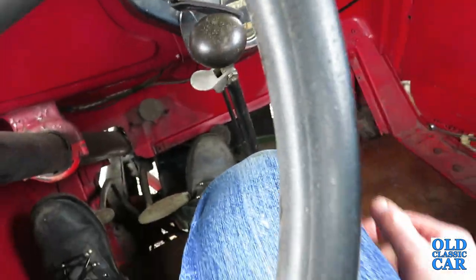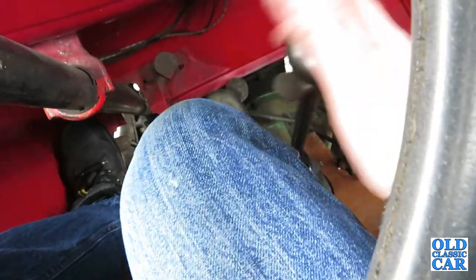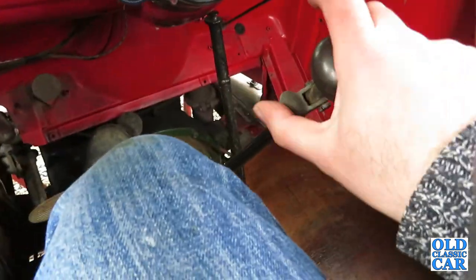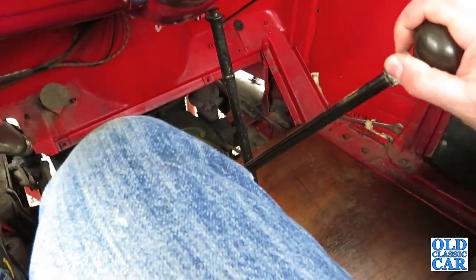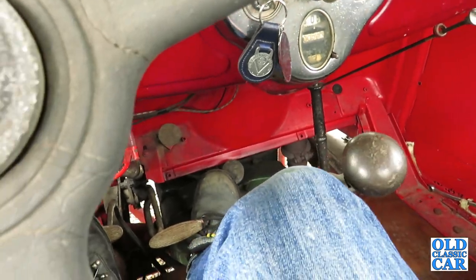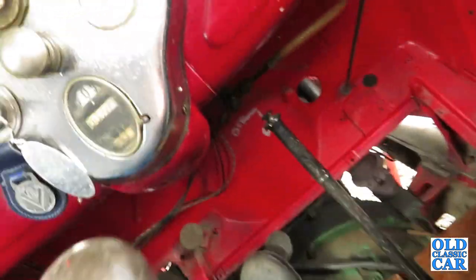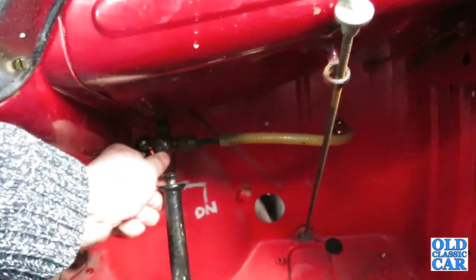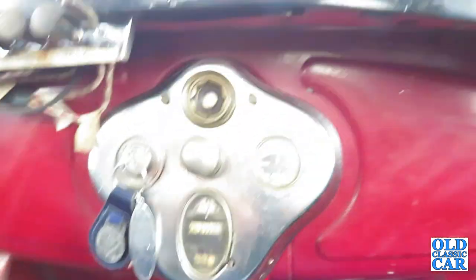Right, here we go. So let's put it into neutral. 1, 2, 3, 4. In reverse, you lift that up and go across over there. So now it's slightly involved, this is. So I have to turn the fuel on. There's a tap under here, which is down for on. Don't think the handbrake's on.